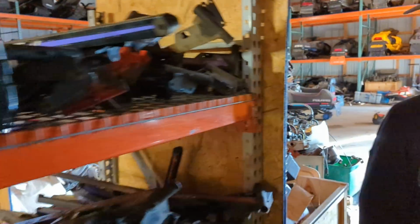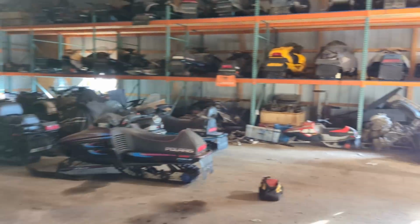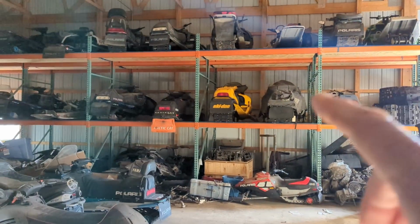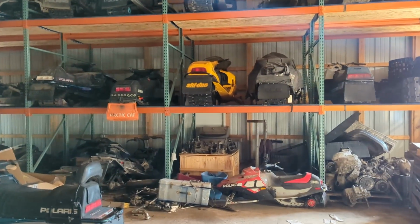A lot of the engine stuff was on the one end over here. We walked up and down that aisle quite a bit too. They got more sleds over here up on the racks and stuff. Here's a kind of a custom built Skidoo here. You said that one had a turbocharger or something on it too, right?